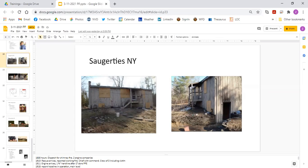They pair up with the rescue crew and go inside to fight the fire with a 1 3/4 line. The lieutenant on that engine has to get out of the unit and don his PPE before he goes inside. So there is a delay. The hose line is not put in operation until 7 minutes after that engine arrives. So there's a crew of 4 inside.